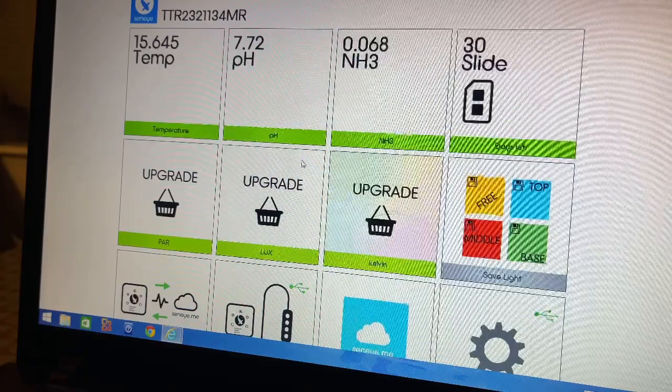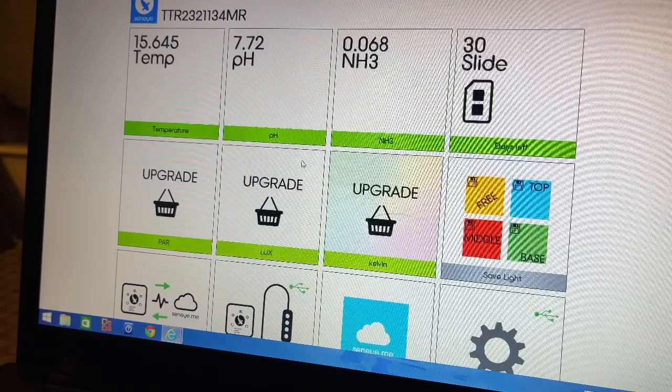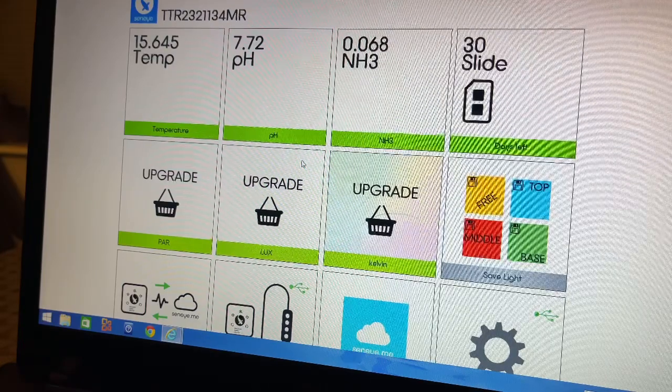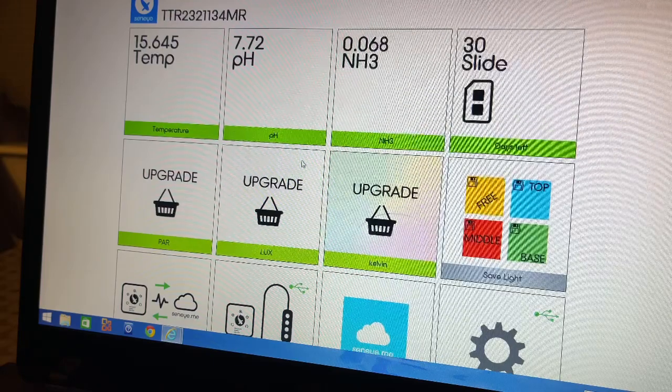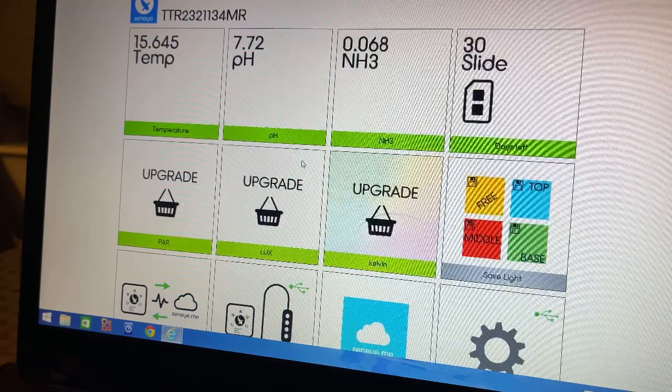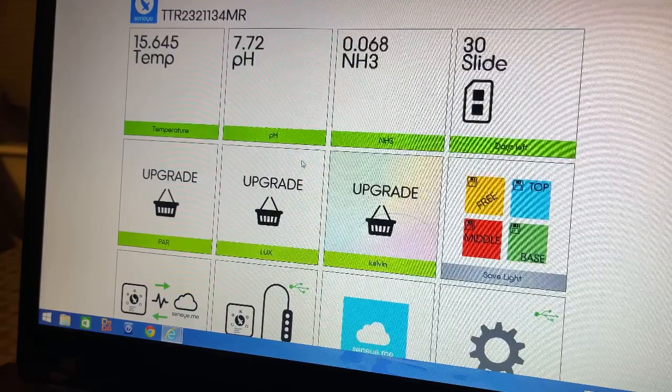But keep an eye on it over the next few days, and give it about 24 hours to settle in the slide, and then do some readings with my other test kits and compare it to the Seneye, see how accurate the new slide is.